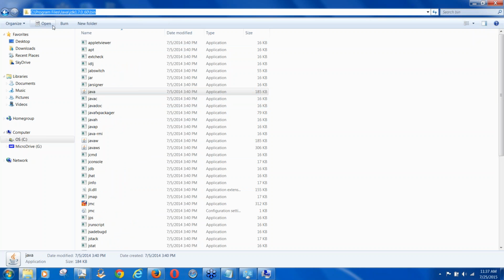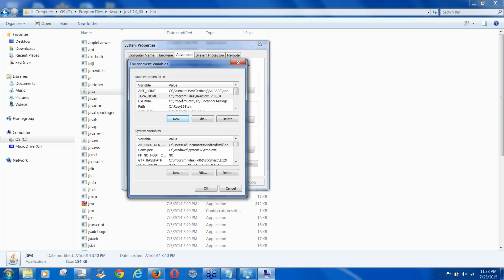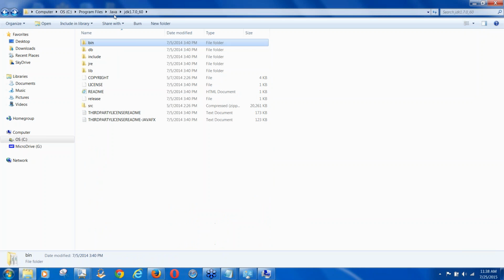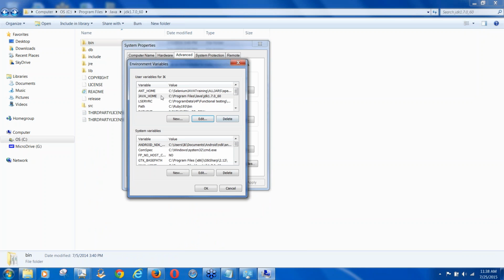This is your path: Program Files, Java, JDK 1, and bin. So if you look at the one that I had, I'm saying Java home, and the home is here, meaning before the bin. So this is the home, right? And that's exactly what I'm saying. If you see Program Files, Java, JDK, that's what you have to create. That's the home. Okay, so that's the top part.